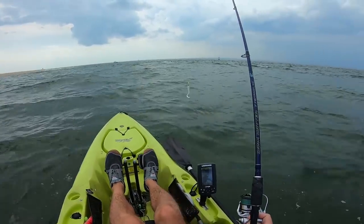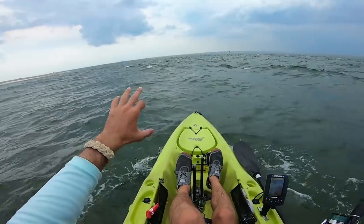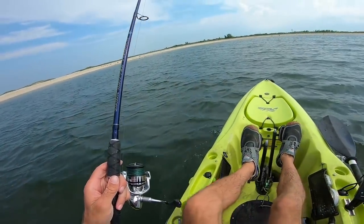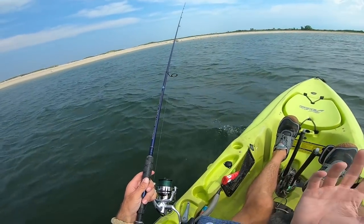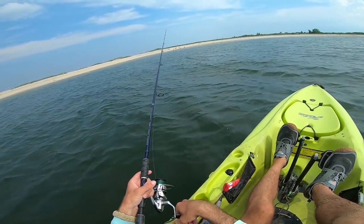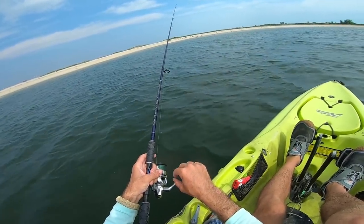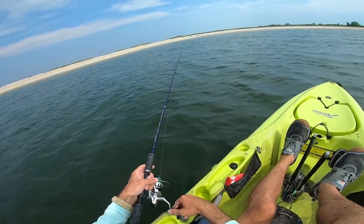All right, well, we're gonna move in with the current, go through this rip here, and up inside, on the edge of where the ocean meets the bay. All right, let's give it a try here. Looks like we have a lot less current than where we started, because of the wind. The tide just started coming in and boom, we started drifting like two and a half miles an hour. So it made it a little challenging to really fish this bucktail effectively along the bottom. So I'm hoping we can do it here and possibly just find a couple fluke.